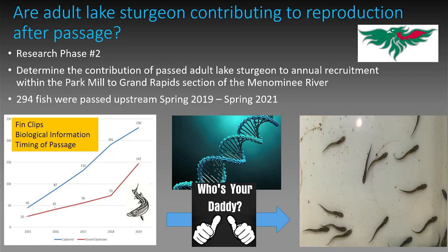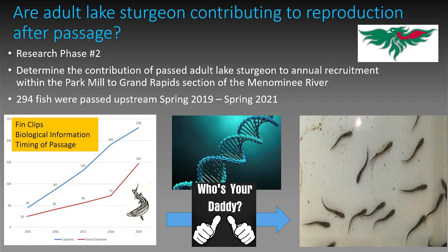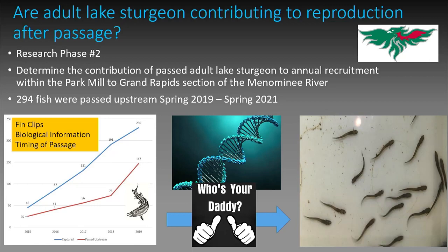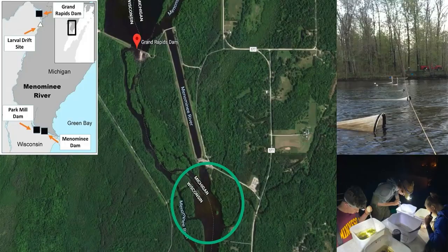And so, interestingly enough, around the time that we were conducting this study, there's been a whole lot of genetic capabilities that have increased with fisheries ecology. So we're at the time where we can take any adult that was moved upstream, and then we compare it with any larvae based on their genetics. And so this became a genetic exercise in determining this. So what do we need to do?